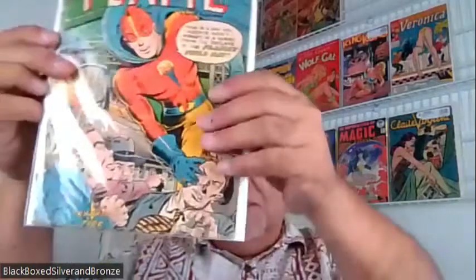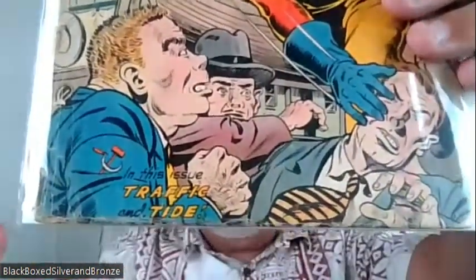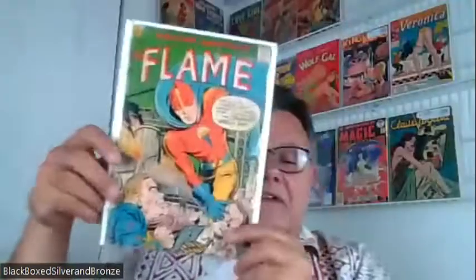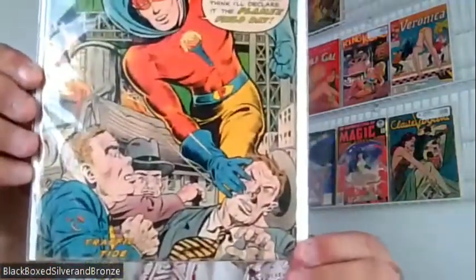And also, I'm looking forward to reading it because I noticed down here when I got it that it's got this hammer and sickle down here. So I'm assuming that it's probably got some kind of anti-communism issue. The other thing is the art itself does not remind me of Jack Kirby, but the action that's going on totally reminds me of Jack Kirby's style, who I'm a big fan of.